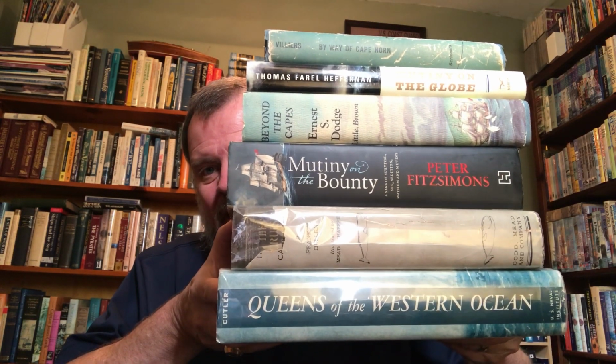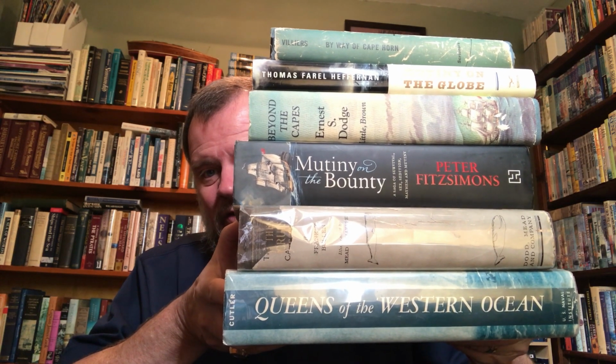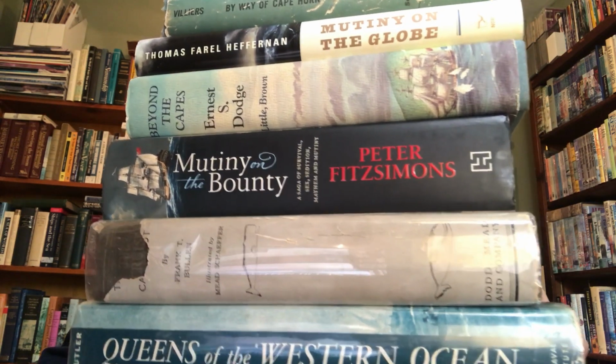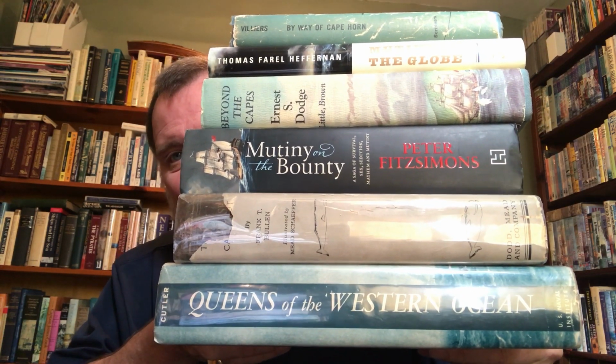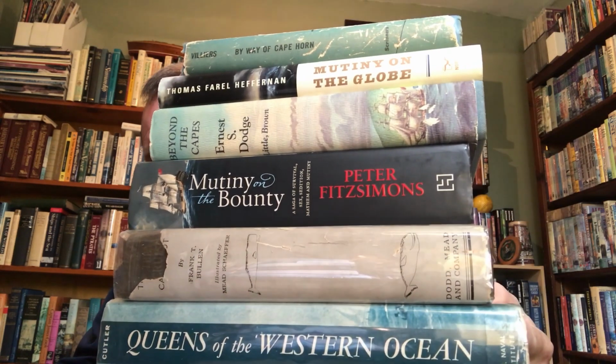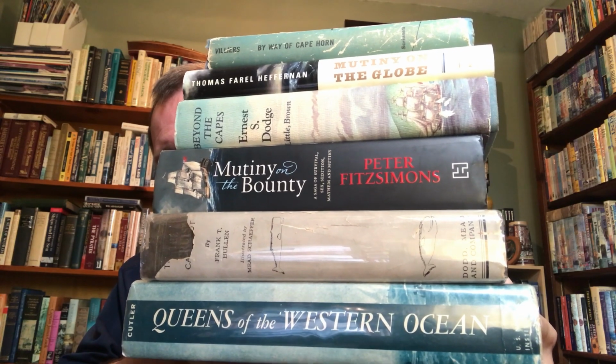And that, my friends, well, I'm going to have to be a little careful doing the Steve pyramid here. I try to do them somewhat by size so I don't have a disaster on my hands. What an amazing book. What an amazing gift. So, yeah, right here. Look at that. So you have Queens of the Western Ocean. You have the Cachelot. You have Mutiny on the Bounty. You have Beyond the Capes, about exploration. You have Mutiny on the Globe. And then you have Alan Villiers, By Way of Cape Horn. What a haul, right? And some of these books are amazingly beautiful.